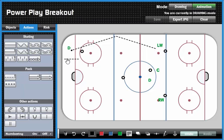Option two is we chuck it up the middle, and that invariably will get picked off by the guy in the middle, and so we give away a breakaway. Or option three, and this is the right decision in this case, is that the D-man has no option but to chuck it behind the goal, and invariably that will then be picked off again by the man standing in the middle of the ice there.